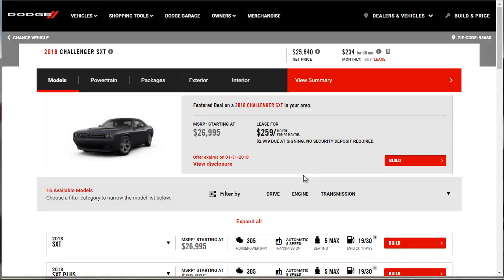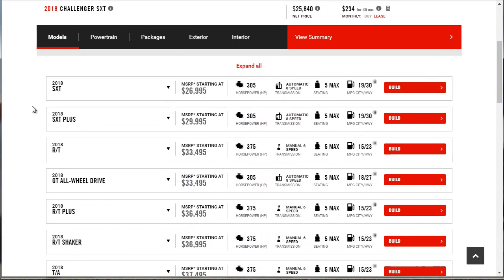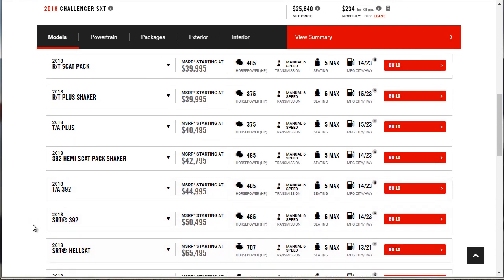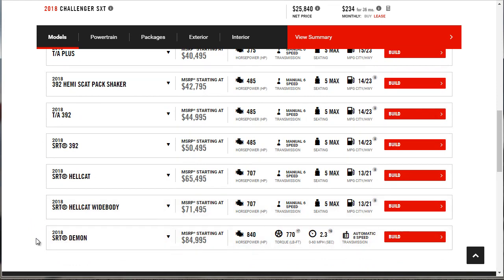I've already got it opened on this page, and what it really does is it takes you back to the overall Challenger page, where we can see there are how many? 1, 2, 3, 4, 5, 6, 7, 8, 9, 10, 11, 12, 13, 14, 15, 16 different models of the Dodge Challenger. So I don't know, is this a Porsche 911? If you know about Porsche 911s, you know they come in like 100 different configurations. So I think Dodge might be on par with Porsche here for ultimate number of configurations.